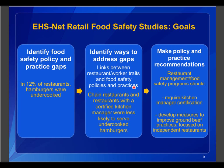And one of the ways we do that is to look at the links between restaurant and food worker traits and those policies and practices. So, for example, in that same study, we found that chain restaurants compared to independent restaurants and restaurants with a certified kitchen manager were less likely to serve undercooked hamburgers. So these findings suggest a way to address this gap in hamburger undercooking. So we take that information and we make policy and practice recommendations.